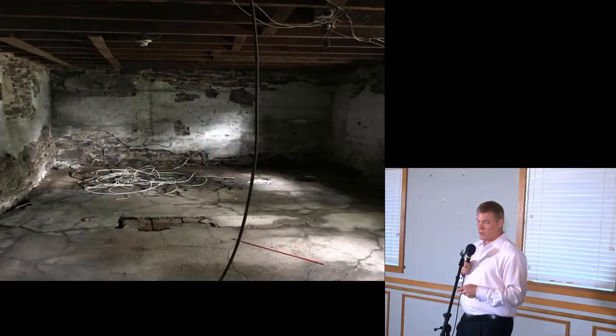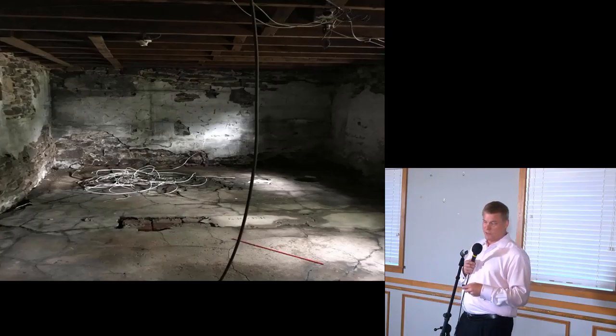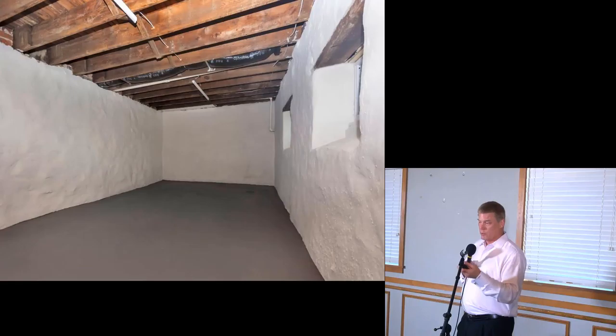This was, we called it the bonus room, but when we first went in the house, we thought we had dead bodies in this room. It was bad. We ended up having to re-pour some of the floors, fix up the walls. When we were all said and done, that's what it turned out to be. Now it could be a wine cellar or something else.